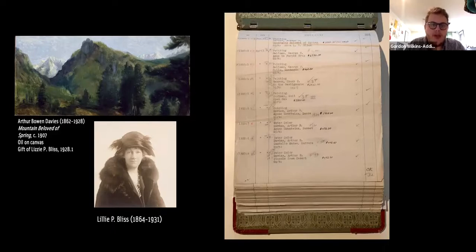She passed away in 1931, which left a major hole in the Addison and also in the Addison's collecting. I would assume that if she had stayed around longer... she was notorious for collecting what was then very controversial European modernism. I have a feeling that the Addison would maybe have ventured into taking more risks when it came to acquisitions of abstraction, of modernism, had she been at the helm for longer, but we'll never know.